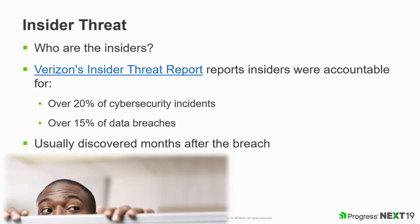The next thing I've put here is, I decided that it will be appropriate for insider threat. So who are the insiders and where does that insider threat come from? Insiders, when I think about insiders, that's usually people who are really malicious inside the company. They are employees and they really hate the company and want to do damage. But that's not the only group that can do damage to your data and can expose you to this threat.